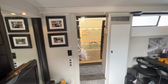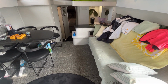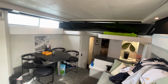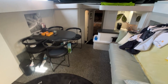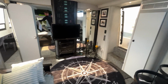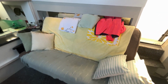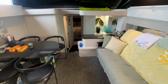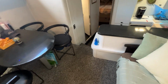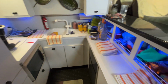This boat does boast 3 AC units with reverse cycle heat, so the boat stays nice and cool in the summertime and nice and warm in the spring and fall. Even with the door closed, tons of natural light. Pretty good size sofa. We have a 4-person dinette off to the port side, 4 chairs, could add a 5th if you wanted to. Stepping down into the galley, nice U-shaped galley, lots of counter space.